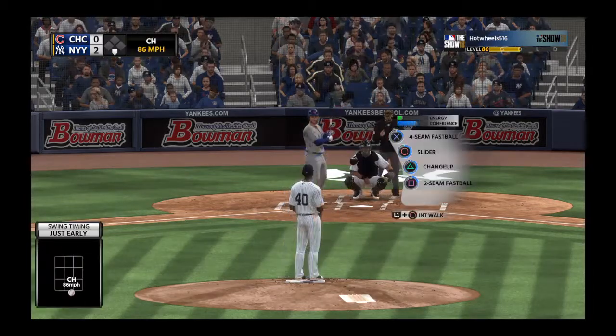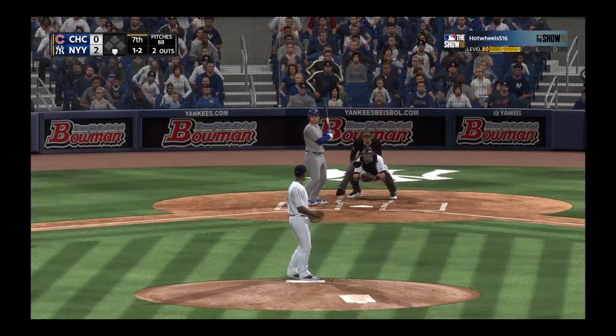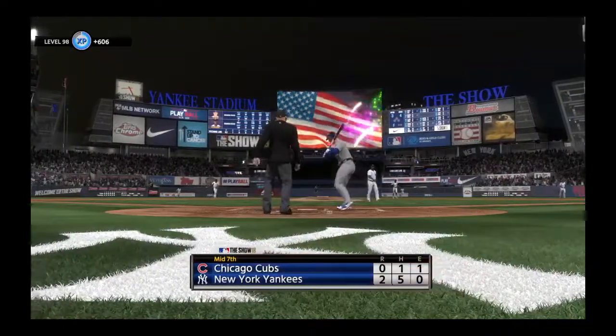Strike 2 swinging. So far, this has been a terrific outing for this guy. Throwing well, keeping his pitches to a minimum, locating his fastball. Looking at a fastball to end the inning.